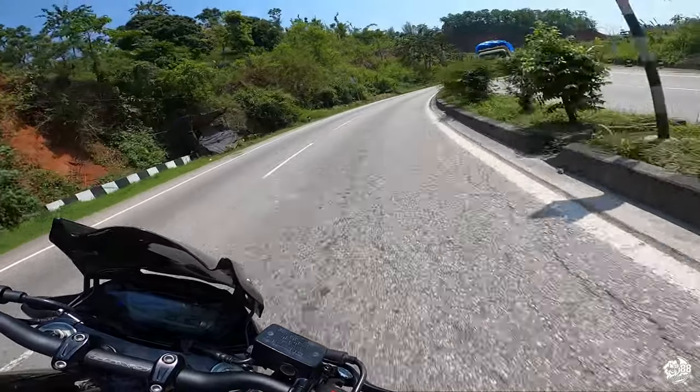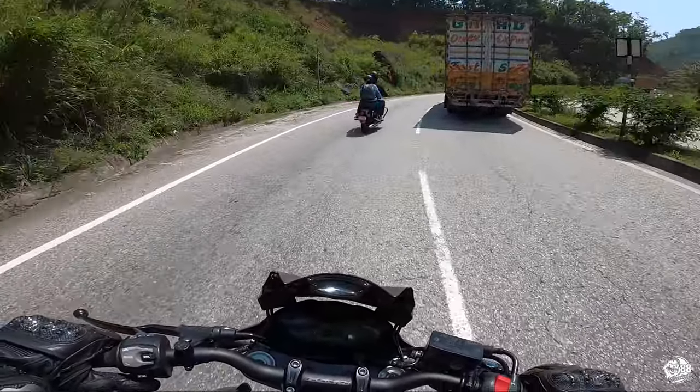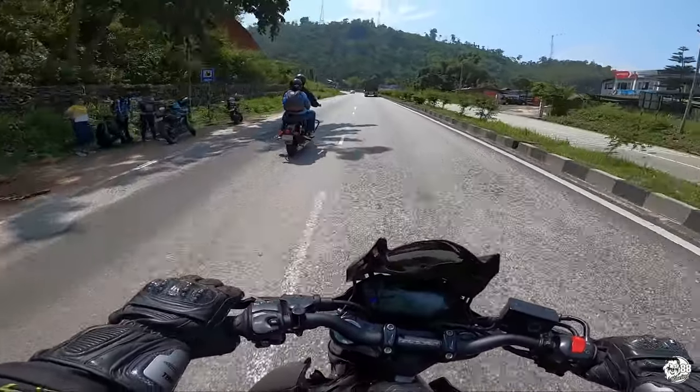This is a very, very balanced handling bike. And just look at the kind of throttle you can open in the turns. So much confidence in opening throttles. Wow. Just one word. Wow.